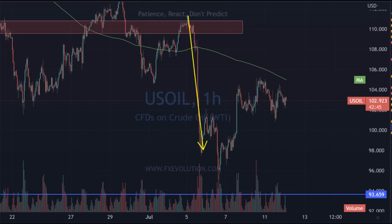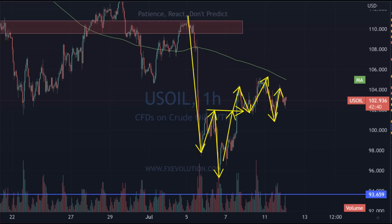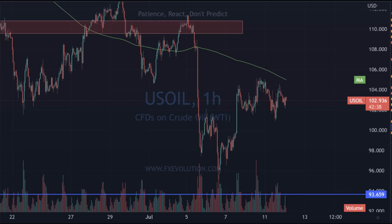So oil changed trend in some ways, smaller time frame, changed trend here, and then it changed trend backwards. So it's pretty confusing here in oil. If you're going to go with the current trend on something like a 1 hour, it would be short, and the market would be looking towards further shorting potential. Now, I've not been a fan of oil for a while. I've thought that the demand destruction was well in place a little while ago.